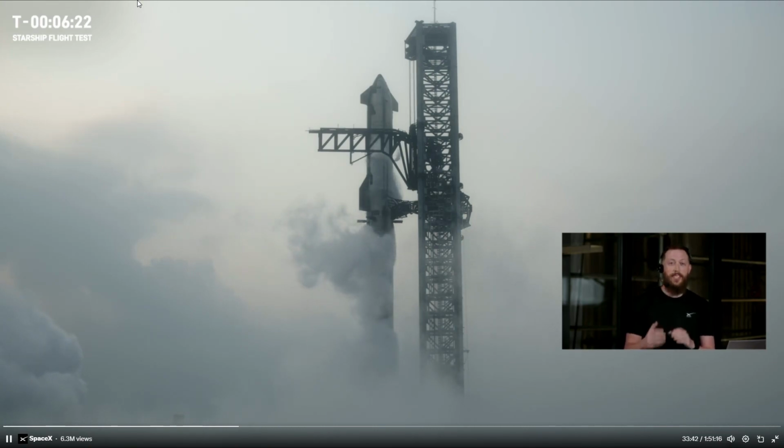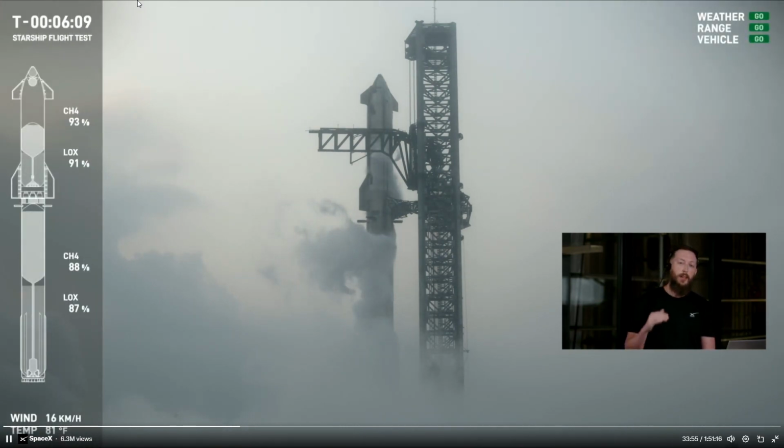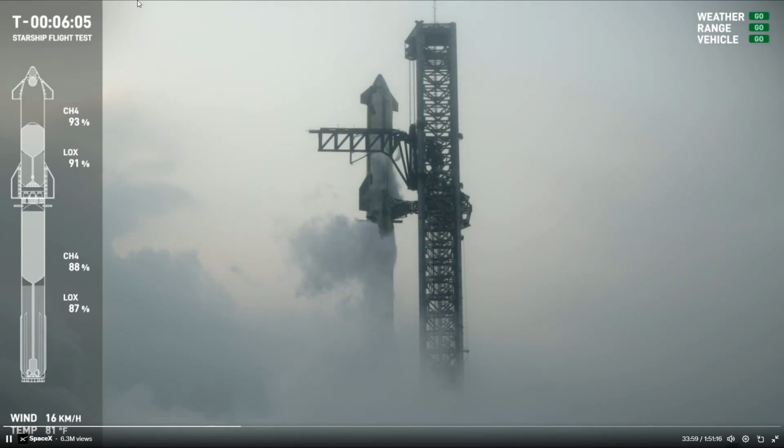We are just under 6.5 minutes away. You can see when we throw up the graphics for prop load that we're almost closed out. Ship more than 90% full. Those header tanks are done. And then the boosters right coming up on 90% real soon. So we're going to see those close out in the next couple of minutes. Ship's going to end at about 3 minutes and 20 seconds. It'll be fully loaded. And then booster at about 2 minutes and 50 seconds.